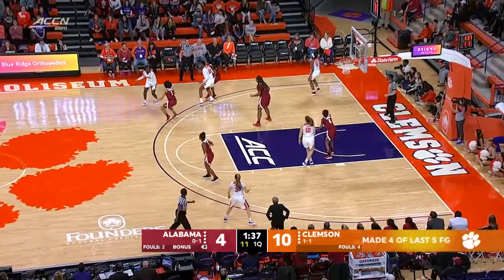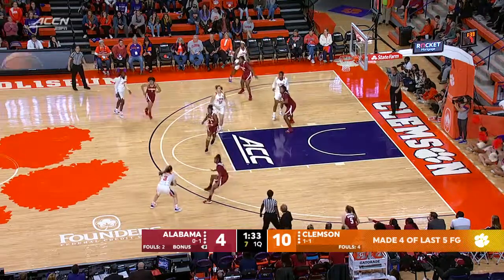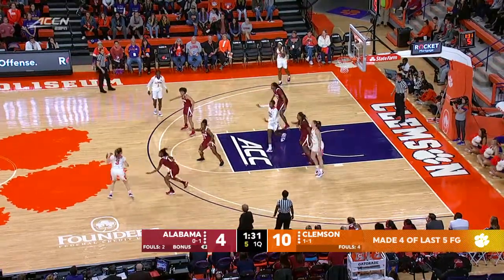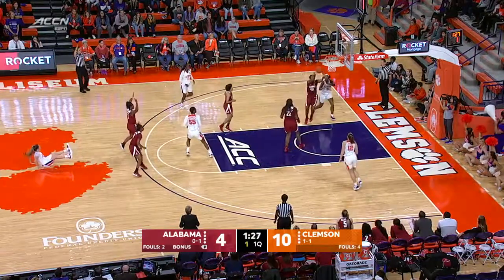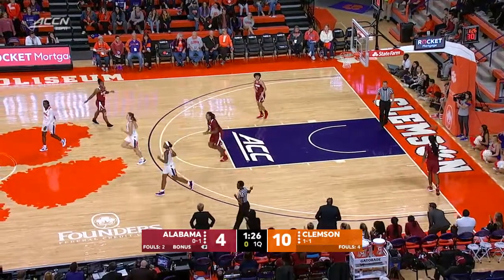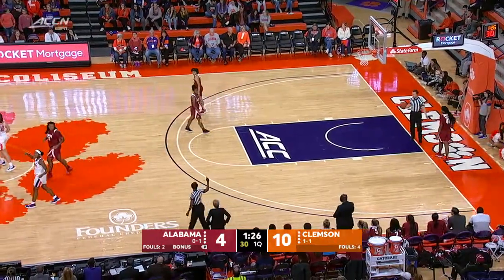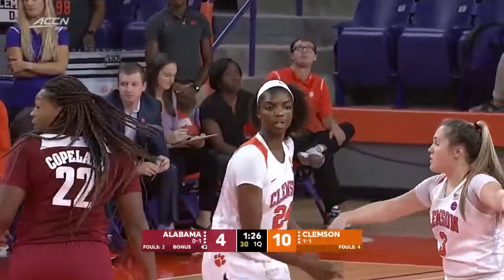Hank feeds it off to Thomas. Thomas picks up the dribble. Pressured. Finds Spray. 6 in the shot clock. Spray. Johnson on her. They close out on Spray. She tries to just fling it towards the rim. That'll be a shot clock violation. And it just wasn't very good offense there by Clemson. Poor movement. Yeah, not a good possession at all, Don.